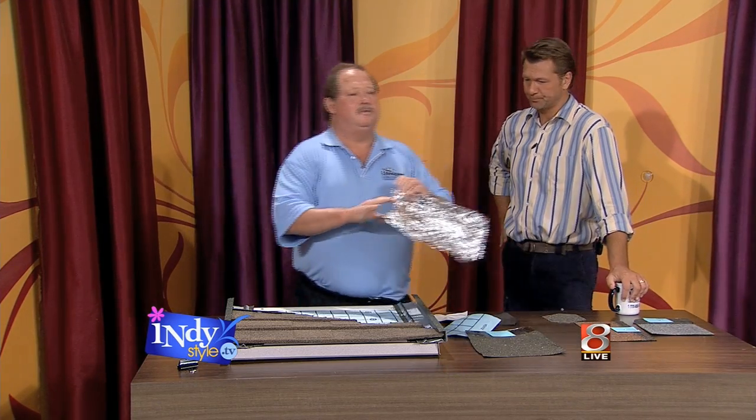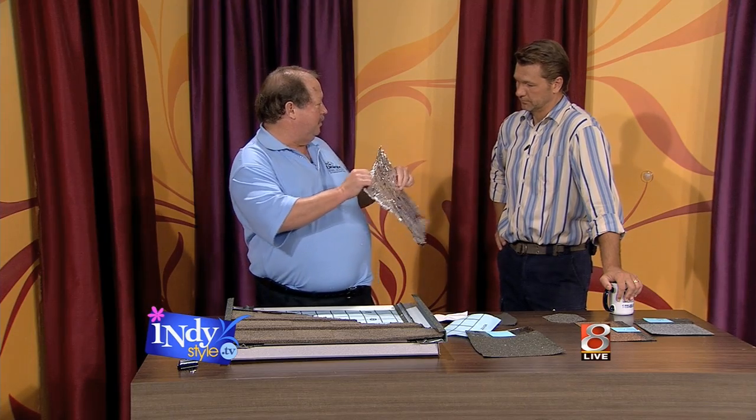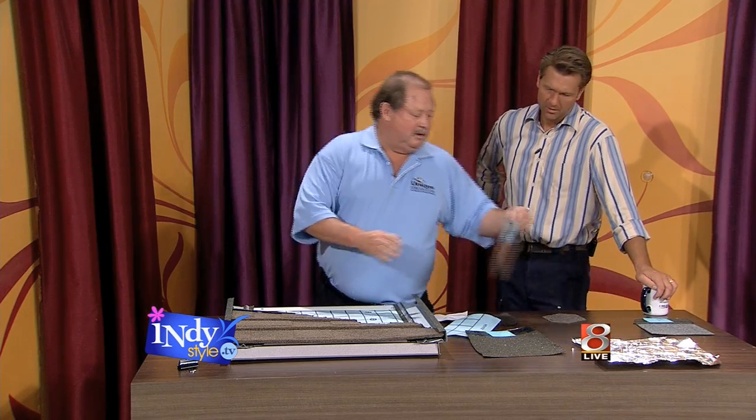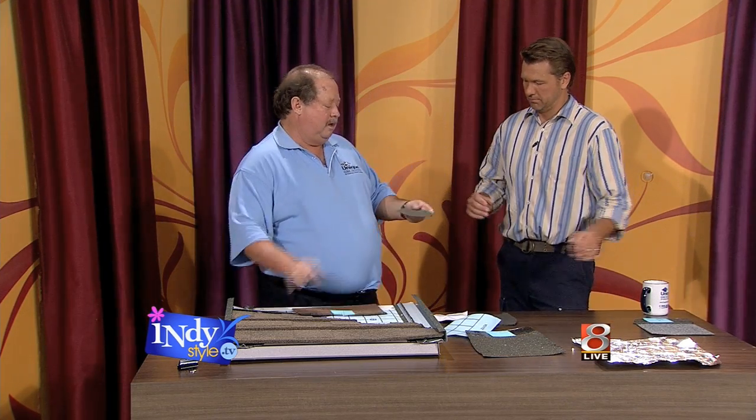Now, if you want insulation value, don't forget one of our great products is our green energy barrier that would help your roof qualify for the tax credit. All right. So now you get down to our steel shingle. I want you to look at that.